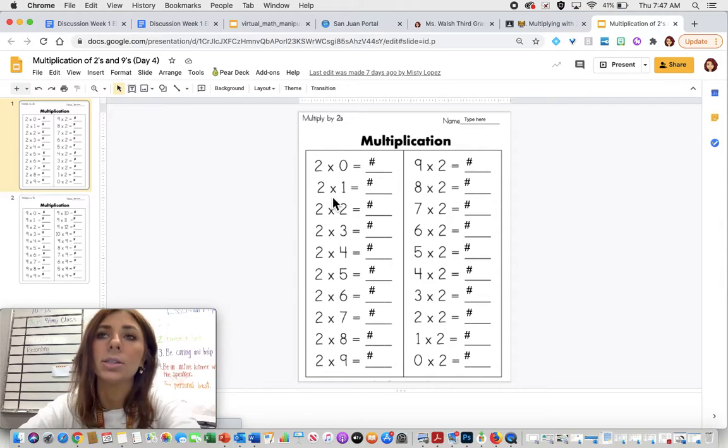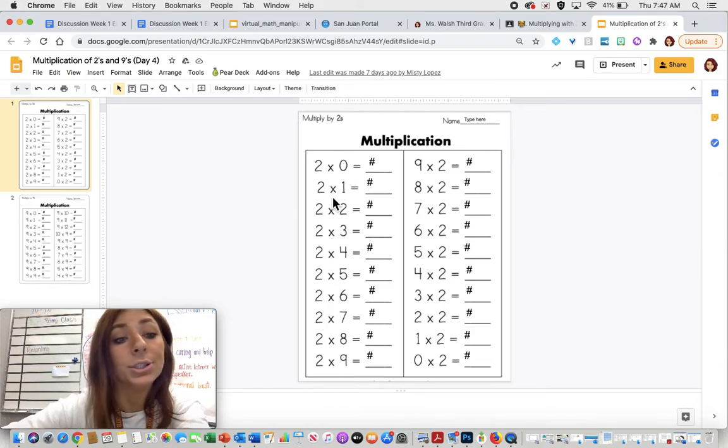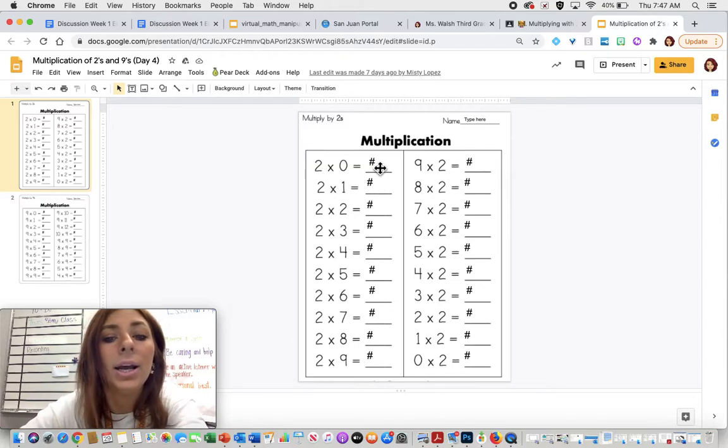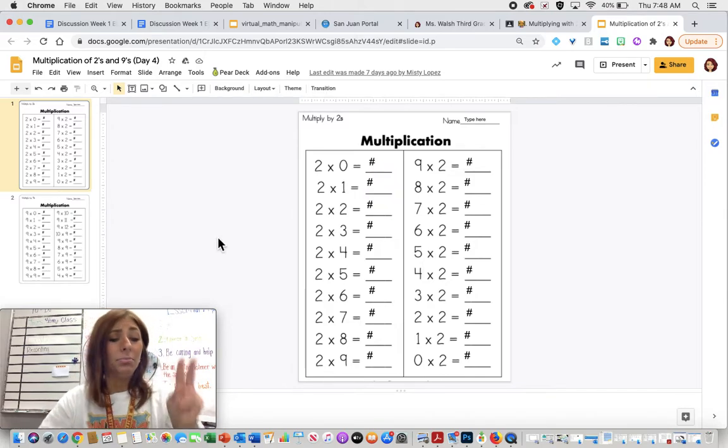Absolutely not. This is something that we're going to continue to practice by the end of 3rd grade, meaning your last day of 3rd grade, you should know your multiplication facts. And so we have a lot of time until we get to that point. And so you're just going to go ahead, you are going to click, you are going to type, you're going to use your tools to help you count by 2.